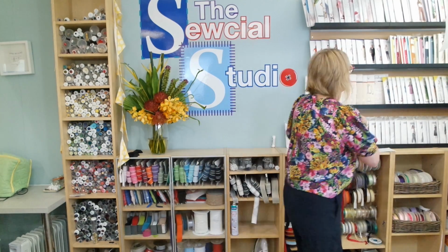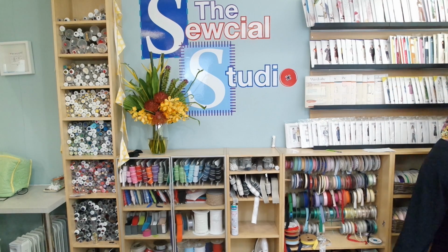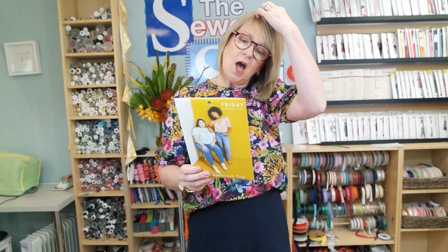Now I made a size large in the Sagebrush. So the Sagebrush is from the Friday Pattern Company. As I say, it's the second one that I've made, and I just love it. The first time I made it up, I was kind of like, the yoke piece at the front, that's never going to fit me, but go with it, guys.